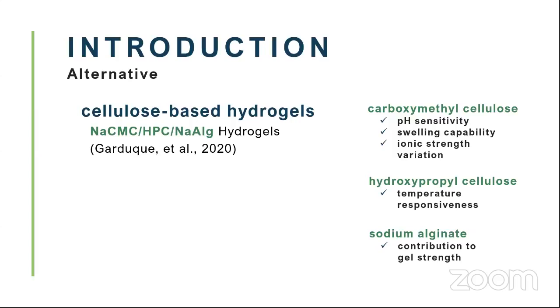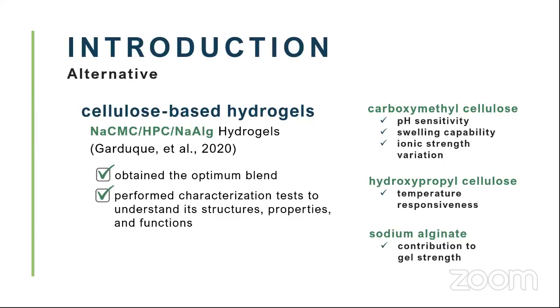Back in 2019, the blend ratio was optimized. That was the focus of our study back then, and the optimization was based on the characterization tests that we did to understand the blend's structures, properties, and functions. Because when you blend all of these, you need to determine which properties were sacrificed, okay? So the optimized blend ratio was established, and that is the one used in the current study that I'm presenting right now.